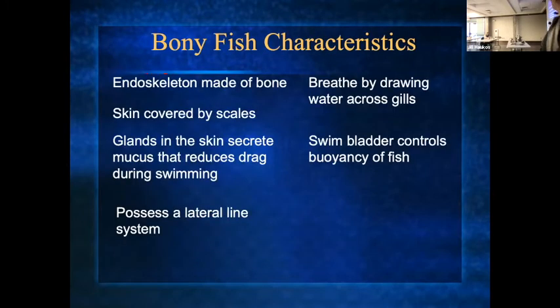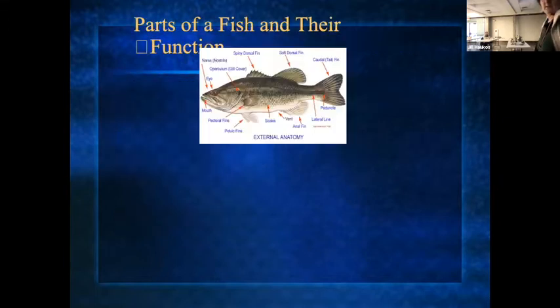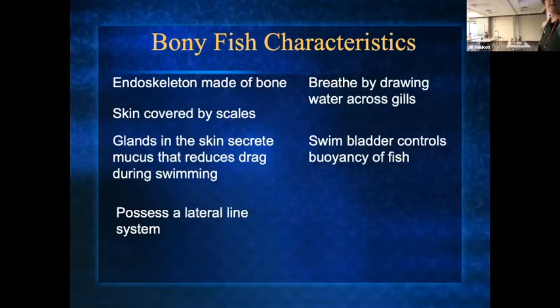So what are some of the characteristics of the bony fishes? Let's see, there's a picture that didn't come. Oops, let's go back. How do I go back? Wait a minute. Okay, so what are your characteristics?